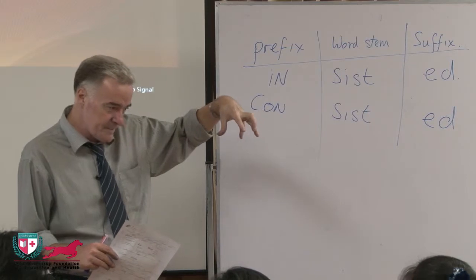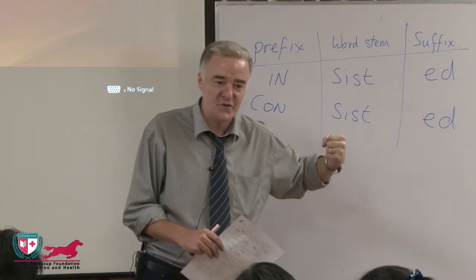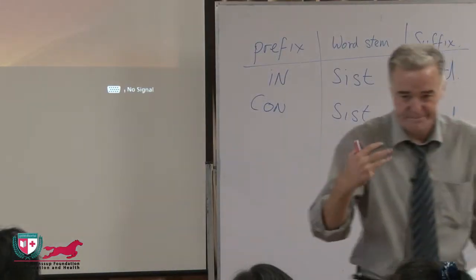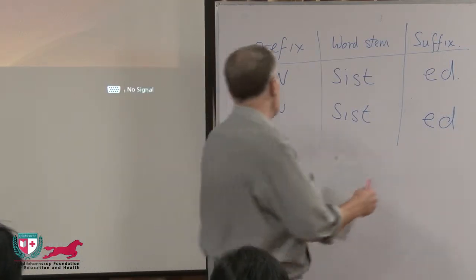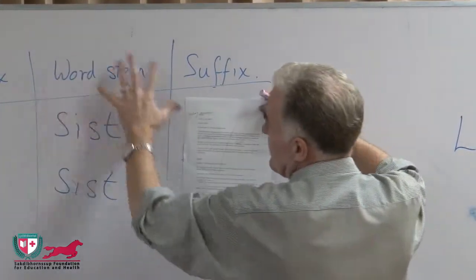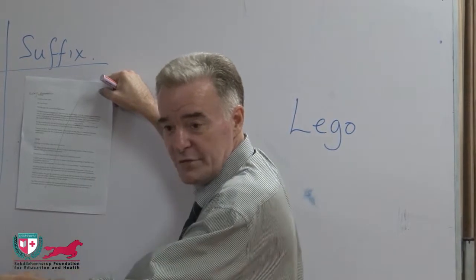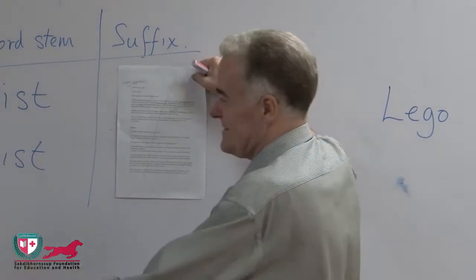Insist is in, plus it's adding more strength, yeah? And ed is the past of it. It's all to do with Latin, and I'm not the teacher to teach you that, to be honest with you. Look at this. We take that off, the suffix, and we've just got the stem. We've got insist, you know? I'll pay for that. I insist, yeah? I insist, okay?